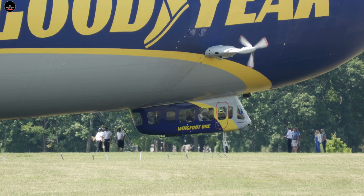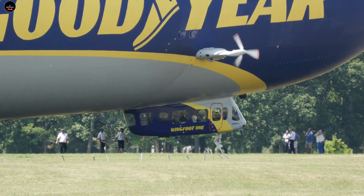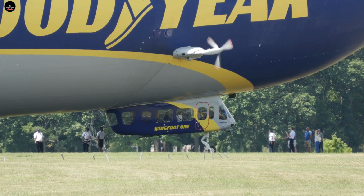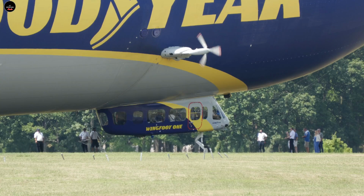Keeping the engines running just to make sure they can try to keep it at one spot. They have to fly this airship all the time, even when it's on the ground. The wind is still moving it around. It's still possible that it'll go airborne. So the pilots have to keep it flying all the time. The ground crew will do their best to stabilize it.